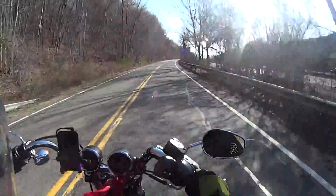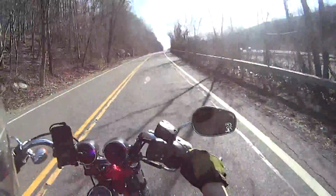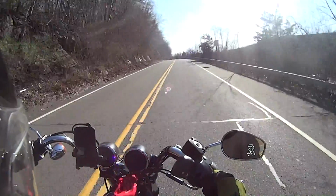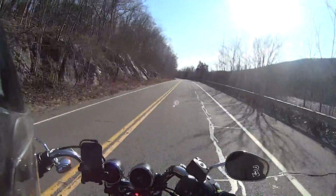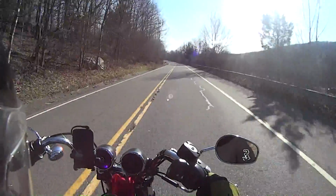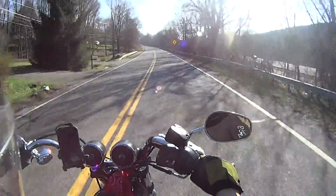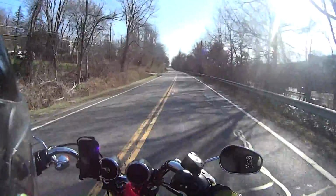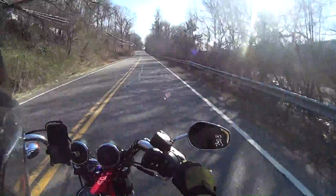That bike was awesome. Not only because it was my first motorcycle, but because you take that thing through the turns, and it never let you down, alright? This bike is awesome in itself, but that bike was just amazing, it made me feel so good.